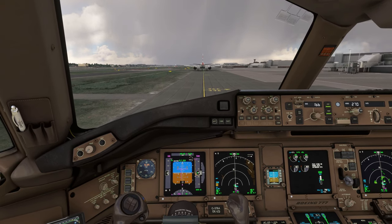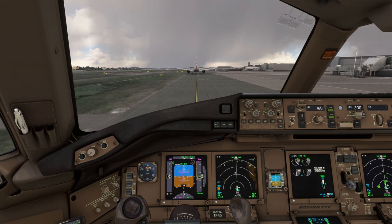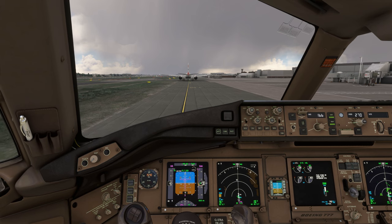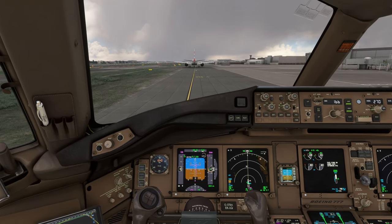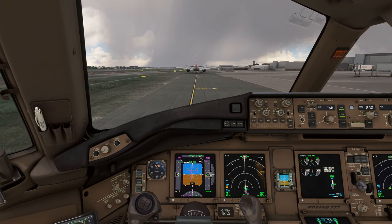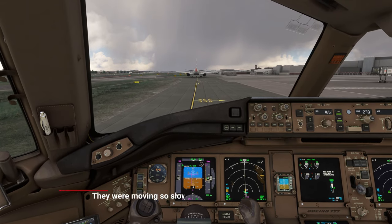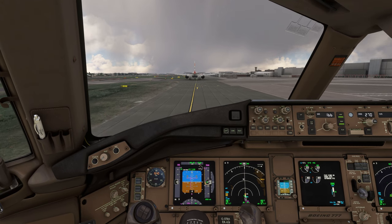Heathrow ground, Speedbird 227. There's an aircraft in front of me, just want to be sure if it's an AI or I should hold. Speedbird 227, that's an actual aircraft, they are on VATSIM and they are moving towards Tango, so you can continue behind them. Roger. It's moving very slow. I am slower and faster than he is.